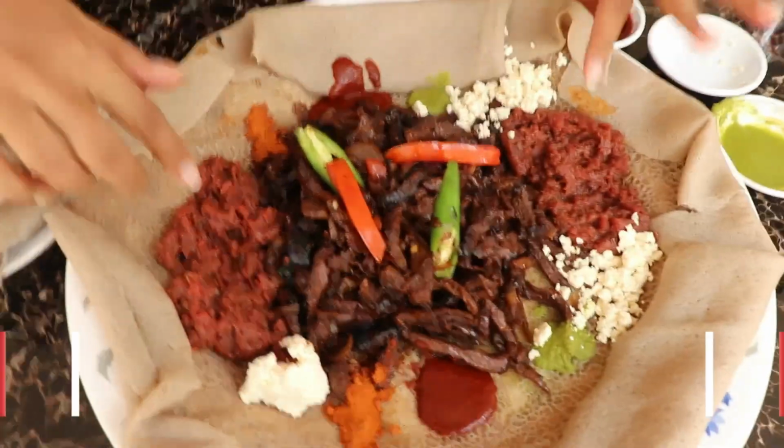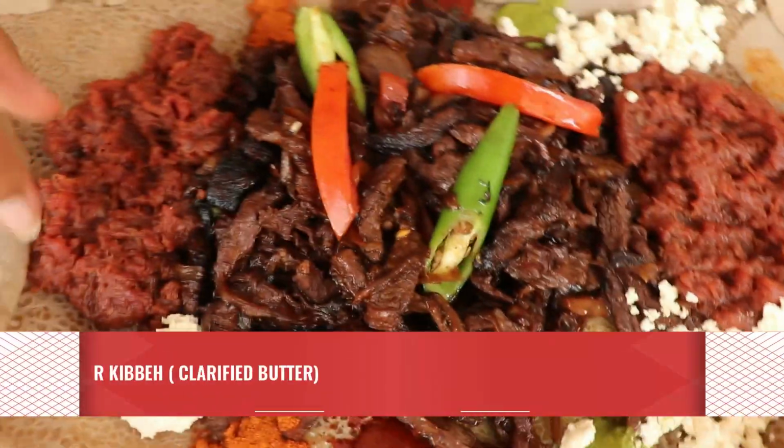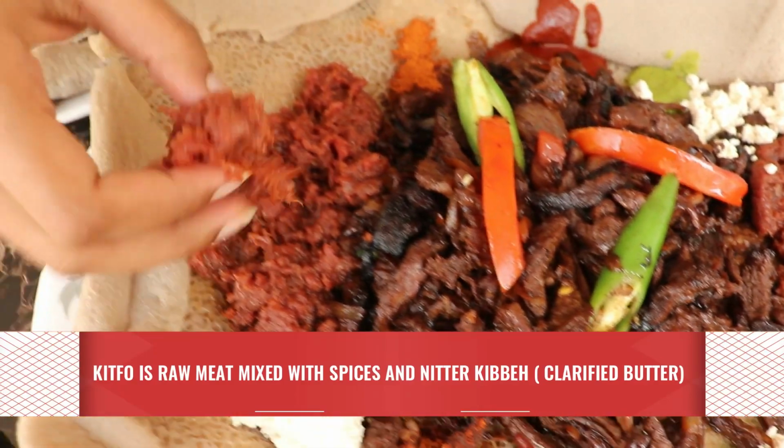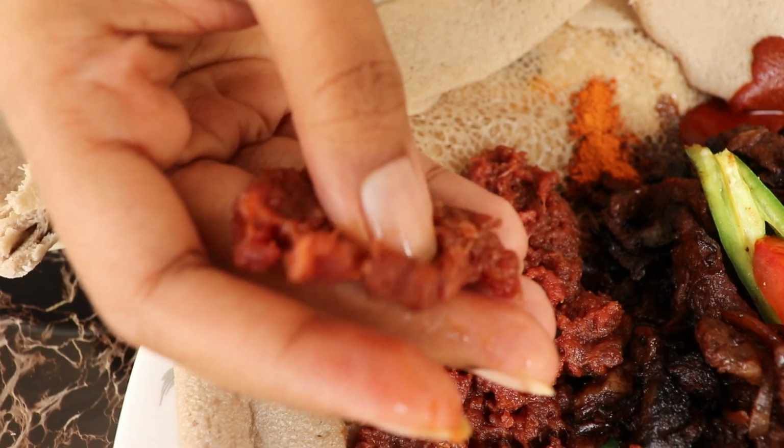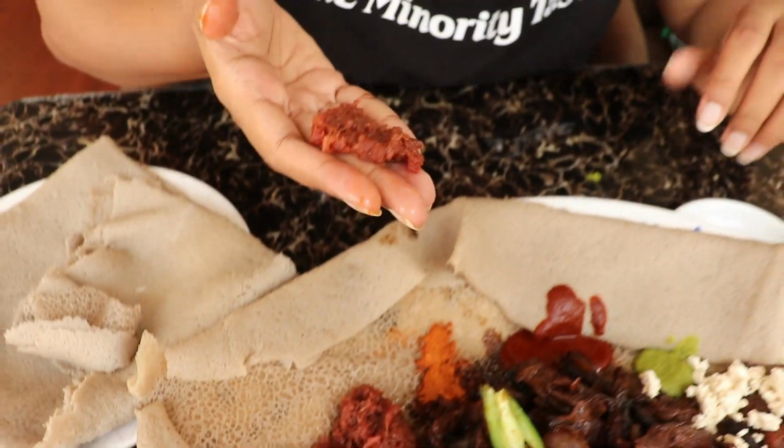So now I'm just gonna first try the raw meat just on its own. Okay, so take a look at that. It doesn't even look raw, like it doesn't look raw meat because it's properly fermented and spiced, and it looks like it's been cooking in those spices, so it doesn't really look raw.